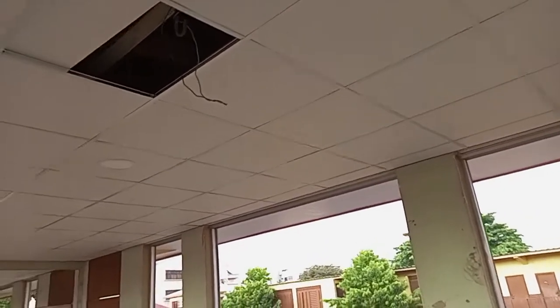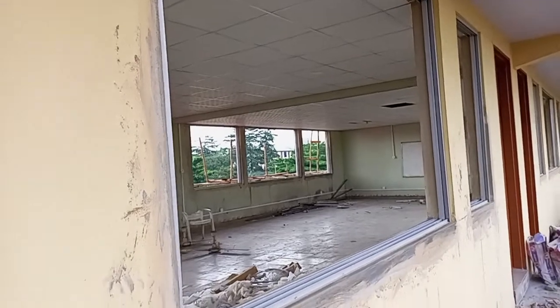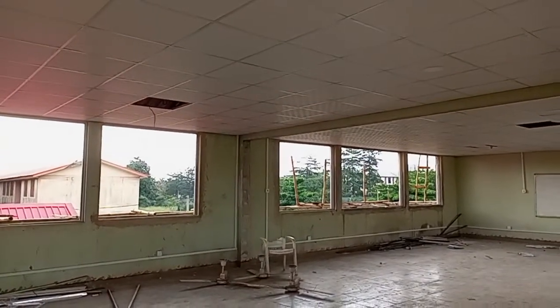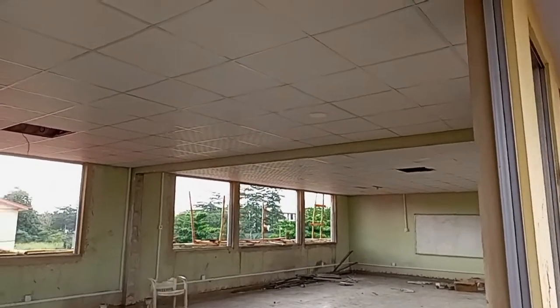Gypsum ceiling design. You can call us for any type of bedrooms. We give you the best. And see, now this is perfectly done by Abiodun and James. Abiodun and James will never disappoint you. A trial will confuse you, definitely.